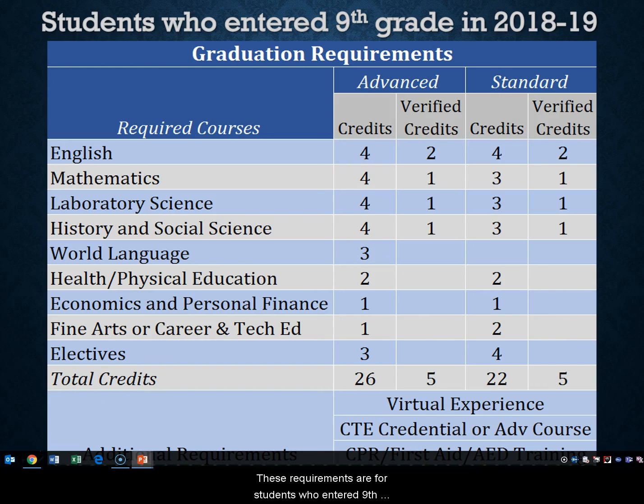These requirements are for students who entered ninth grade in the fall of 2018, which is this current school year. For the Advanced Studies Diploma, you will also need at least 26 credits. You will need 4 credits in each of the core subject areas: English, Math, Science, and Social Studies, 2 credits in Health and PE, 1 credit in Economics and Personal Finance, and 3 credits of a world language. You may also take 2 years of 2 world languages, such as 2 years of Spanish and 2 years of French. You will also need 1 fine art or CTE class.